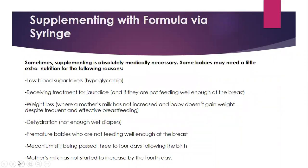Supplementing with formula via syringe. Sometimes supplementing is absolutely medically necessary. Some babies may need a little extra nutrition for the following reasons: low blood sugar levels, hypoglycemia. They may be receiving treatment for jaundice, and if they are not feeding well enough at the breast. Weight loss, where a mother's milk has not increased and baby doesn't gain weight despite frequent and effective breastfeeding.